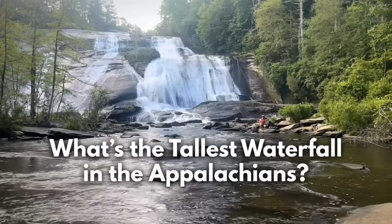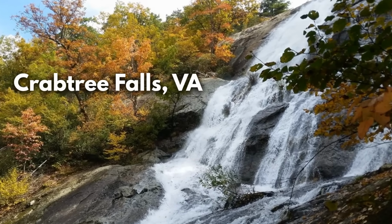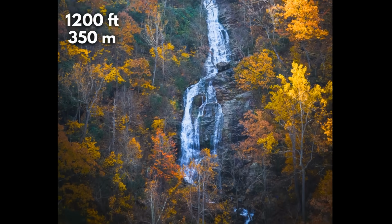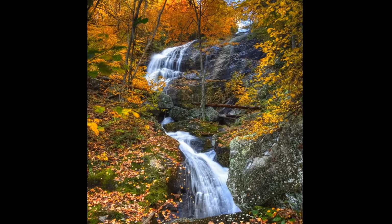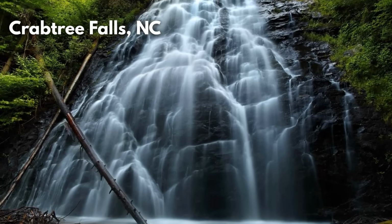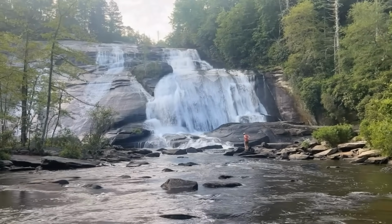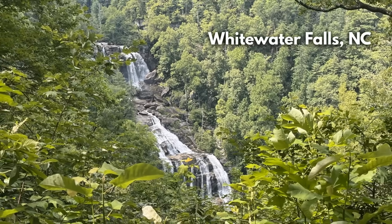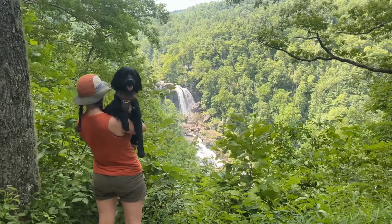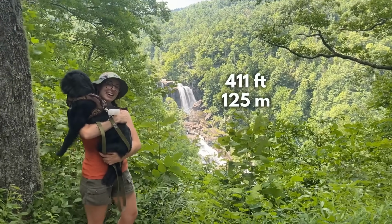And now to the fun fact I know you've all been waiting for. What is the tallest waterfall in the Appalachians? Well, that title goes to Crabtree Falls in Virginia, dropping nearly 1,200 feet or 350 meters through a series of cascades. And that's not to be confused with Crabtree Falls in North Carolina, which is only about 70 feet or 20 meters. Unfortunately, we're not in Virginia right now, so we can't see that one in person, but another contender is Whitewater Falls here in North Carolina, as it's often cited as being the tallest single drop waterfall in the eastern U.S., dropping about 411 feet or 125 meters.